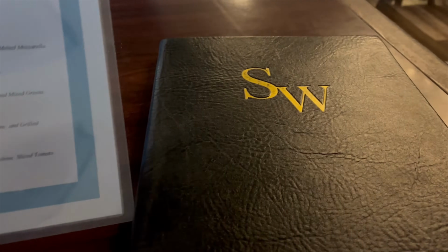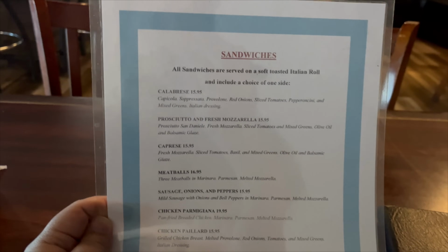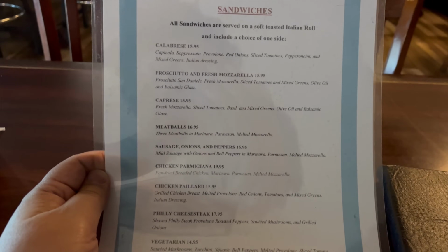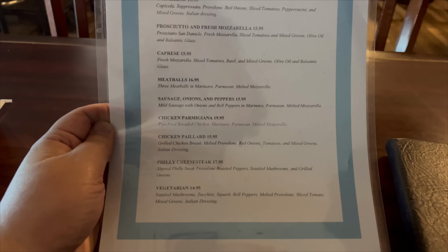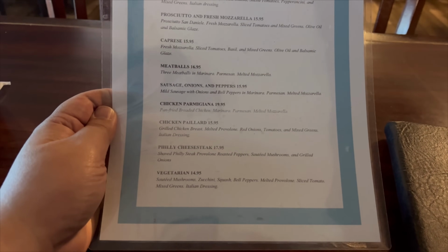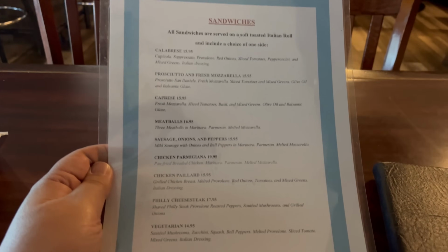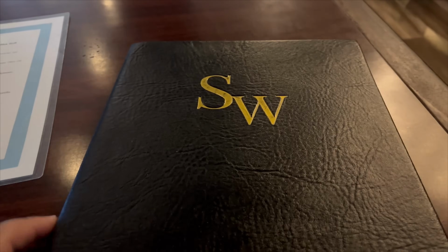However, you know it's all about the food for me, so let's take a look at what they have to eat. Alrighty, so we have two menus here at the Spaghetty Western. Here's the first. These are their list of sandwiches. Let's take a look. Prosciutto and fresh mozzarella, caprese salad, or a caprese sandwich rather. Chicken, Philly cheesesteak. Yeah, this all looks really good. And then here is your main menu here.